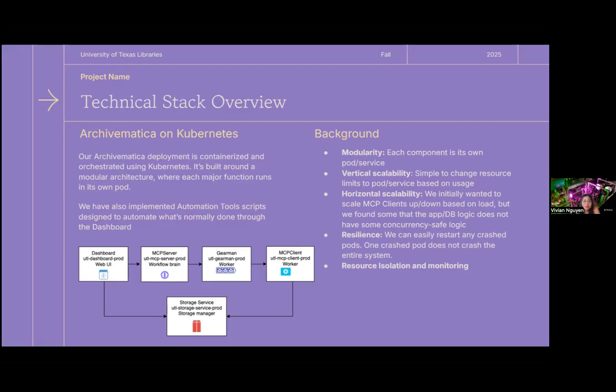We also have Gearman, which is the middleman that passes processing tasks between services. The MCP server sends tasks to Gearman, and MCP clients pull them from Gearman to work on them. The microservices control panel client, these are the workers that actually do the processing steps, transcoding files, creating AIPs, generating metadata, etc. And finally, we have the storage service, which manages where and how AIPs and DIPs are stored. It handles transfers to archival storage and retrieval when needed. It communicates with the MCP server to receive store and retrieve requests.